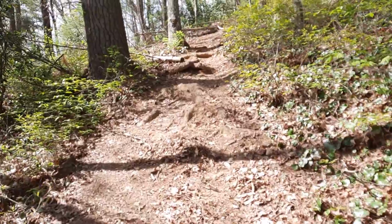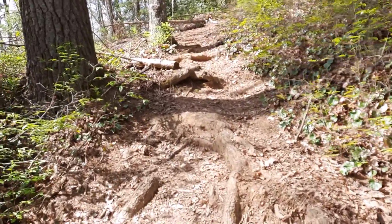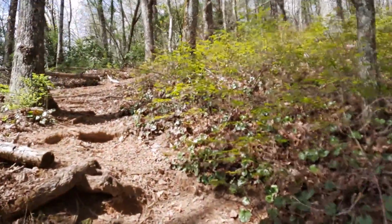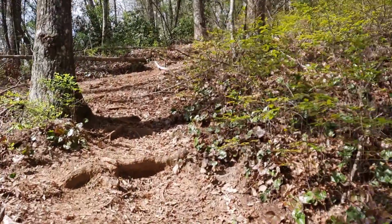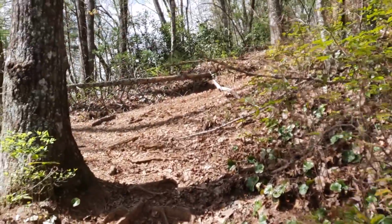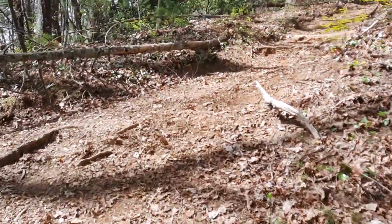As you can see, we've got a good bit of up. There are a couple switchbacks on this trail, but in general, it's pretty steep. So you will get a workout here.